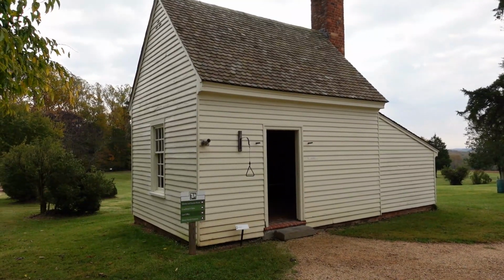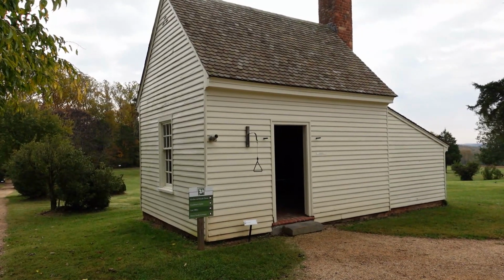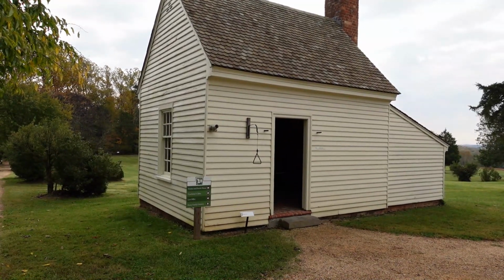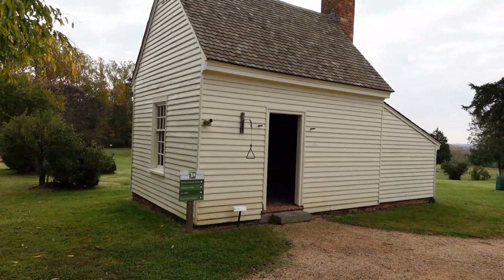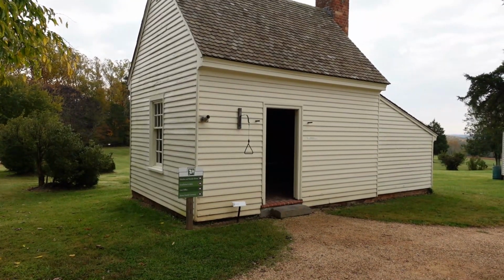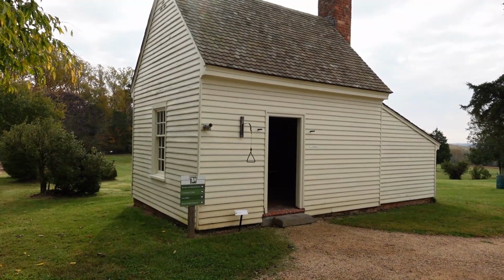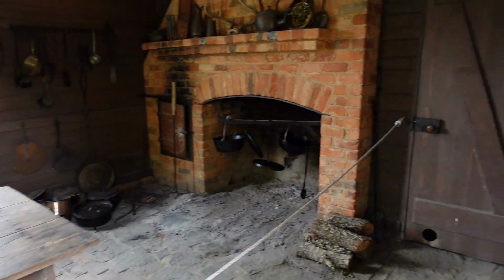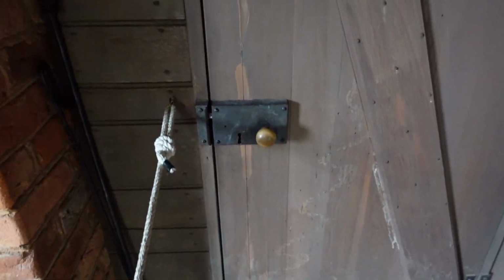This reconstructed kitchen includes a warming oven and a hearth. It replicates the original kitchen that Lynchburg architect Stanhope Johnson examined when the structure was removed from the 19th century expansion of the Henry house. Critty, the enslaved cook, was responsible for preparing meals for the Henry family and any guests who were visiting the plantation. She likely lived in the loft above the kitchen with her 3 sons, Harrison, Coleman, and Jack White. And that is probably where you go upstairs.